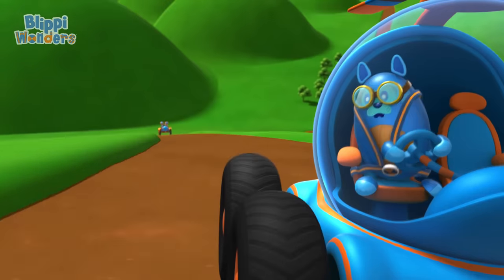Shrinking down! The Blippi-mobile is ready for adventure. You're right, Debo. It sure is hard. Attention! Whoa! Huh? Who are you? I'm Scooper the Spoon. That's Sergeant Scooper the Spoon to you. Hey, it's me, Blippi, and this is Debo. We're here to learn why cereal gets soggy.